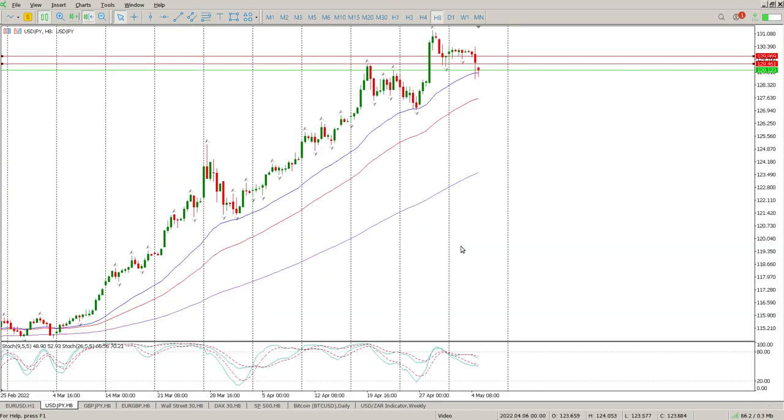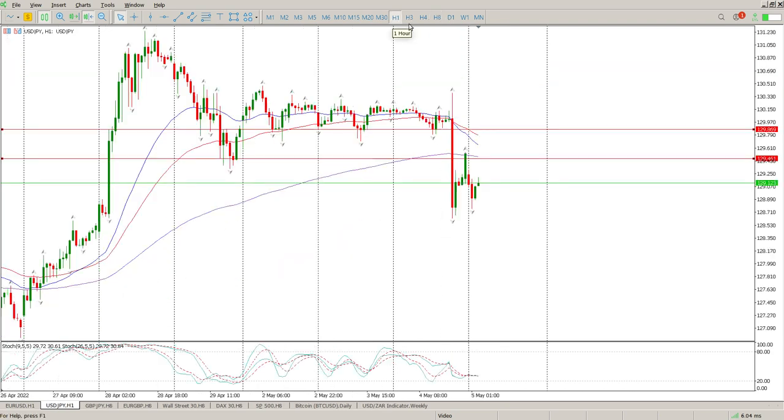US dollar, Japanese yen, obviously just the converse is true there. Did get buyers coming in here though, and that is fairly significant. You can see the buyers inside bar. So again, I don't think you want to be chasing any shorts here just yet.